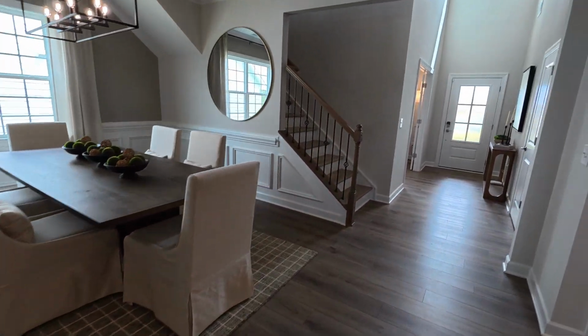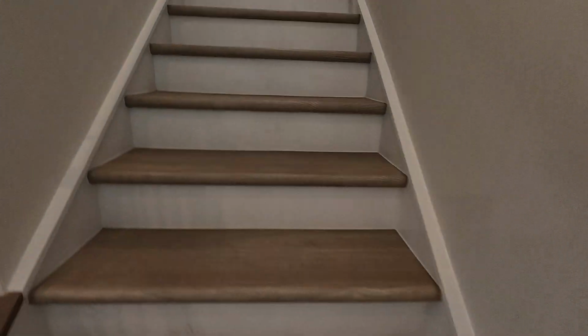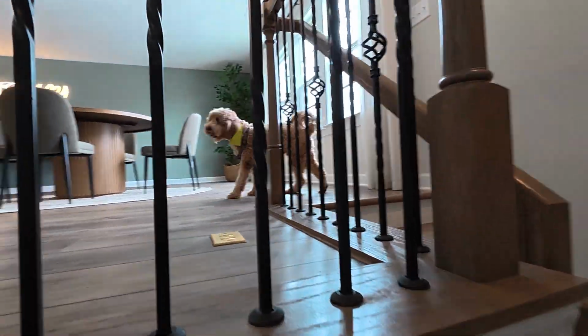So let's go upstairs, Jude, and see what we got. You ready to go, boy? Let's go, come on, let's go. Let's go upstairs. That's my boy. Oh, that is my boy.